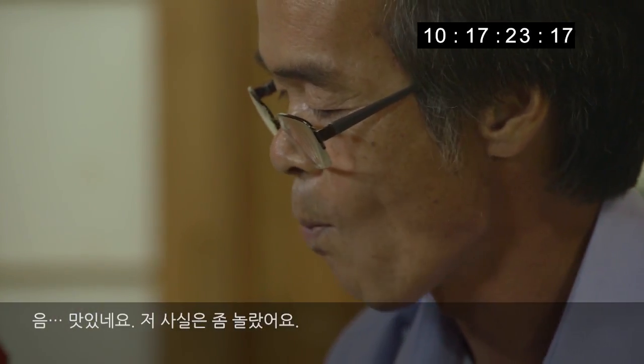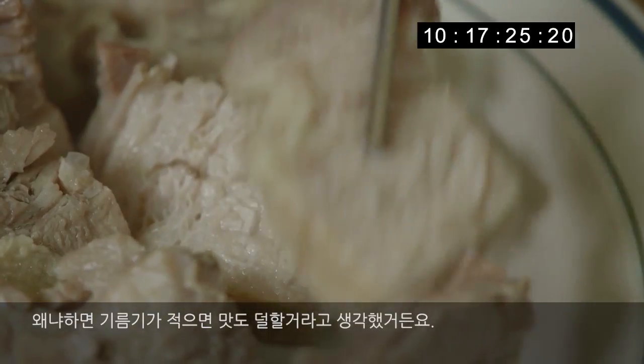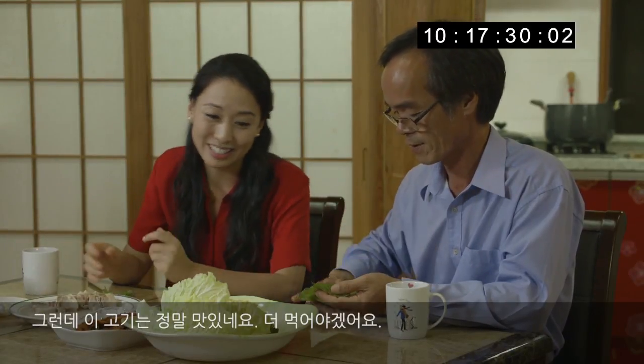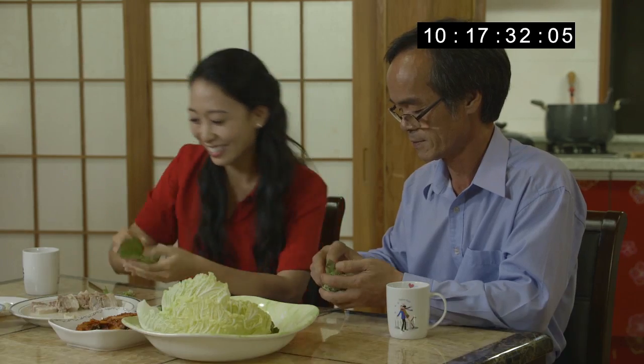맛있어요? No. I'm actually pleasantly surprised by this because I thought that less fat would mean less flavor, but this is really, really tasty, and I'm gonna have another.